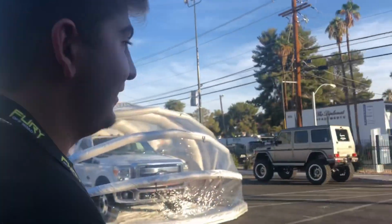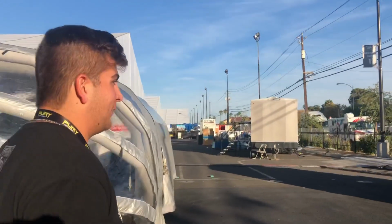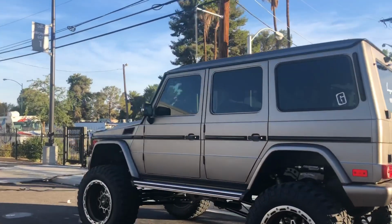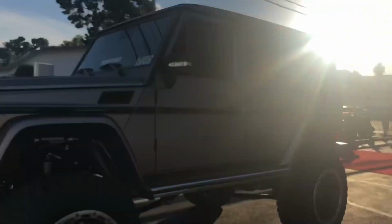So let's go look. Alessandro! Tell me about this. Hey, so, in the Fury booth, right? It's going in the Fury booth. Wow. Okay, so. Holy. What you see is what you get.